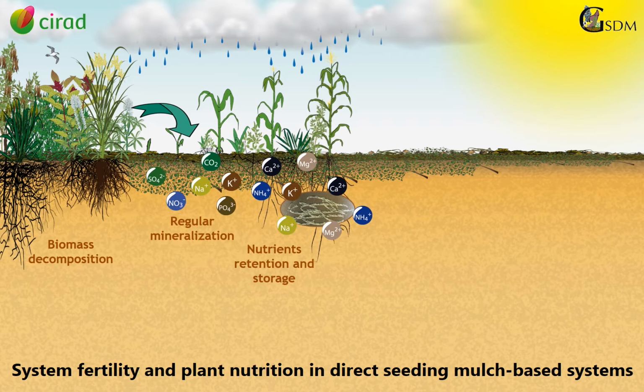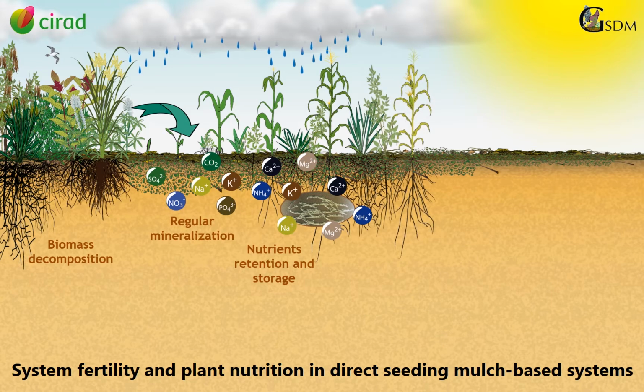The integration of legumes in cropping systems enables the fixation of a considerable quantity of atmospheric nitrogen. In addition, active microorganisms facilitate chemical exchanges between roots and the soil to provide essential nutrients. As an example, nitrogen-fixing bacteria form root symbiosis with a large diversity of plants.